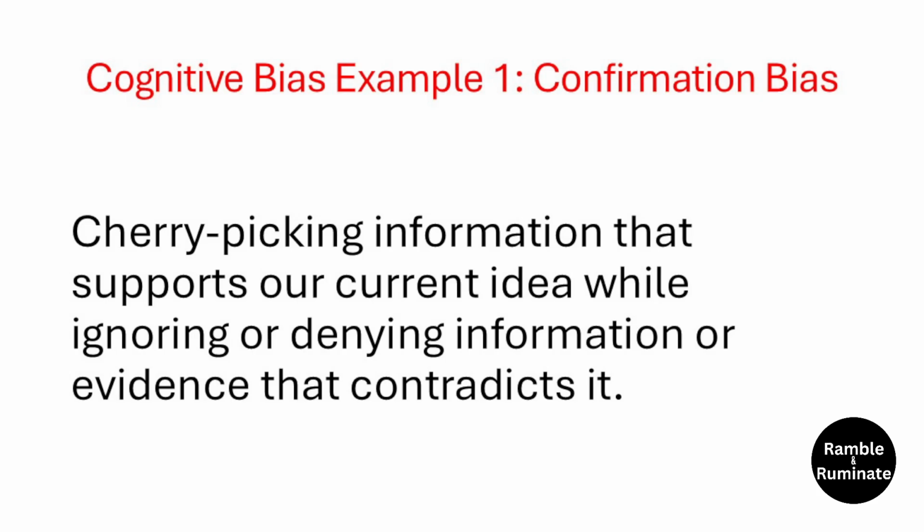So the first cognitive bias we're going to look at is confirmation bias, which is where we tend to seek out information that confirms our beliefs and at the same time we ignore evidence that contradicts them. I think we have all seen examples of this in our lives on a pretty much daily basis. So let's think about some examples of confirmation bias. If someone believes a particular political party is corrupt, then that person might focus on scandals involving that party while ignoring similar issues in other parties.